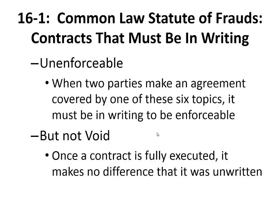So for example, we enter into a contract, I'm going to sell you my house, you're going to buy my house, we don't put it in writing. That violates the statute of frauds. The statute of frauds requires that any contract involving an interest in land be in writing to be legally enforceable. We've made an unenforceable agreement. So if I refuse to sell you my house, you sue me for breach of contract, you're going to lose. We didn't have a contract, it's unenforceable because we didn't put it in writing.